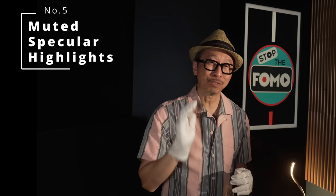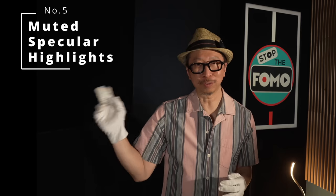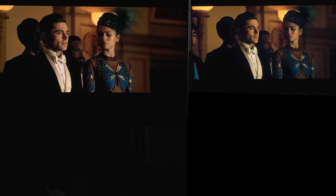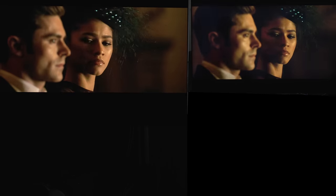And lastly, number five is specular highlights in the dark scenes. Specifically, this one from The Greatest Showman, the hat scene, the sparkly diamonds in her hat. As you can see, it sparkles way more on the S95C, not as much on the Q95C. So if this is important to you, you will have to go with an OLED TV, either the S95C, the S90C, or the LG G3 and C3, or G2 and C2. They will all do this scene a little bit better than the Q95C.